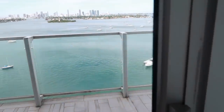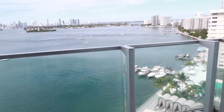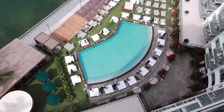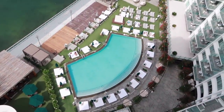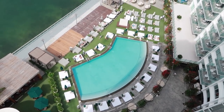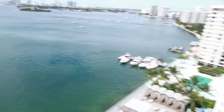VIP, so we got extended checkout to 1. I'm glad because I didn't wake up till 11:30, so if we would have had to leave at 11, I would have been really cranky waking up this morning. Might go back to the beach. I mean, it is not the beach, the pool, but might not, because the cold and the hot and the cold and the hot is messing with me a little bit, so I need to sit still. And sorry if I look a mess, y'all.